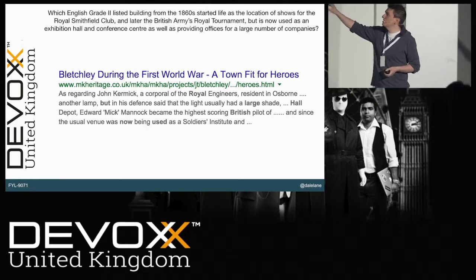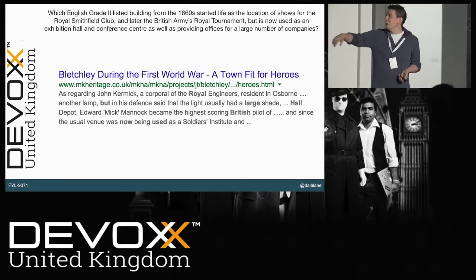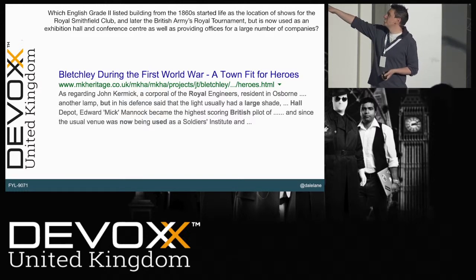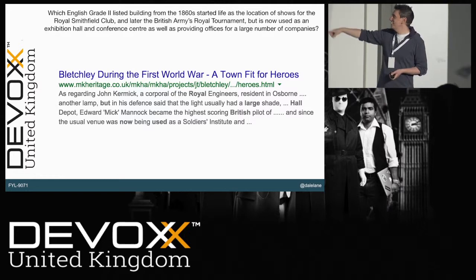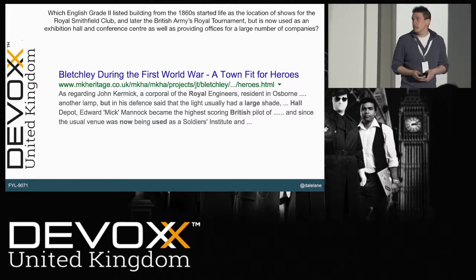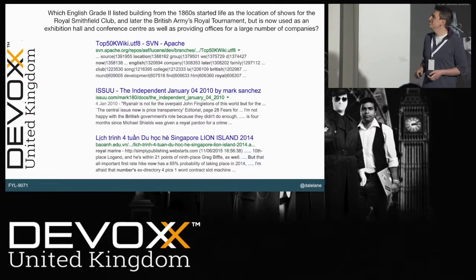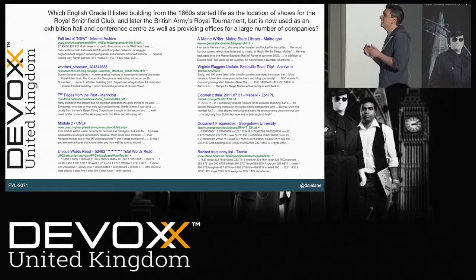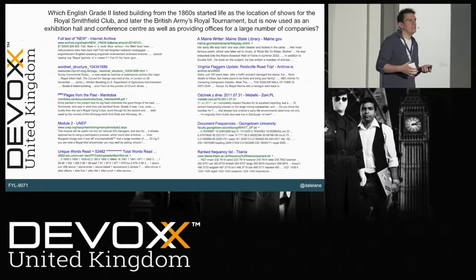I had the word now, because it's now used as an exhibition hall. So I get that document because the word now is in there. I had the word large for a large number of companies. I get that document because it's got the light had a large shade. And it's not just the top result. If I go for the next few, no idea what that's about. If I go through pages and pages of answers, there is nothing about this building, nothing about this place here. This is why we think there's a need for this kind of thing.